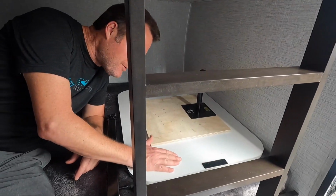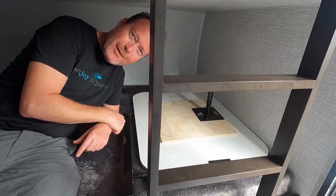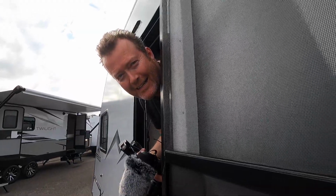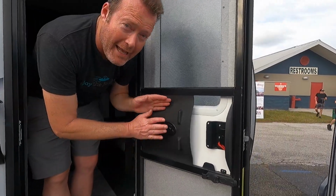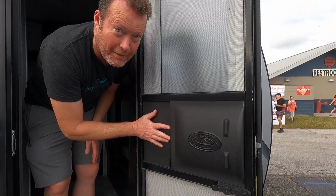Hey, I found the table. Here it is, it's just not set up right now. So you do get a table. It says it sleeps four people. It's 18 feet long. And the dry weight is only 2,500 pounds on this. So you can tow it with a small vehicle. And it has a screen door, which is cool for a small RV like this. It's a nice size storage.